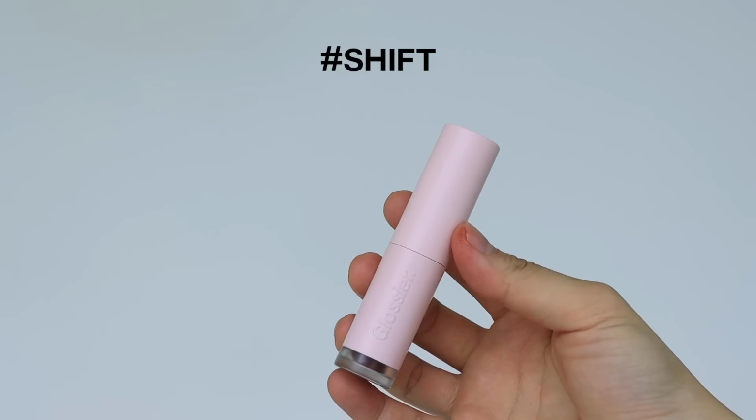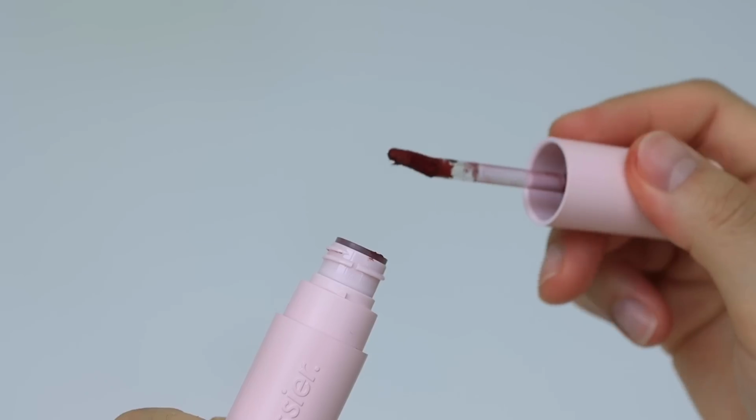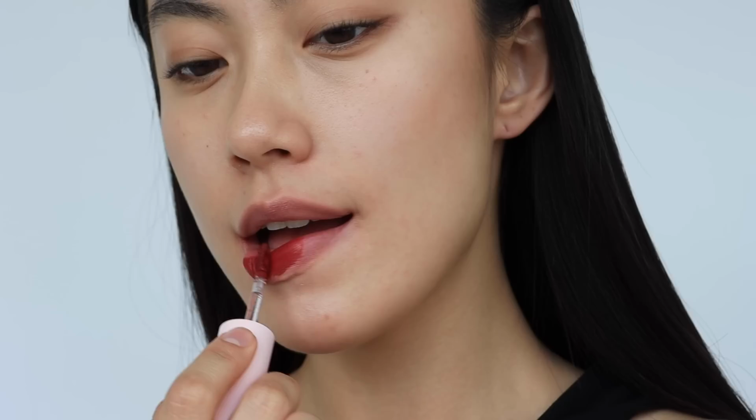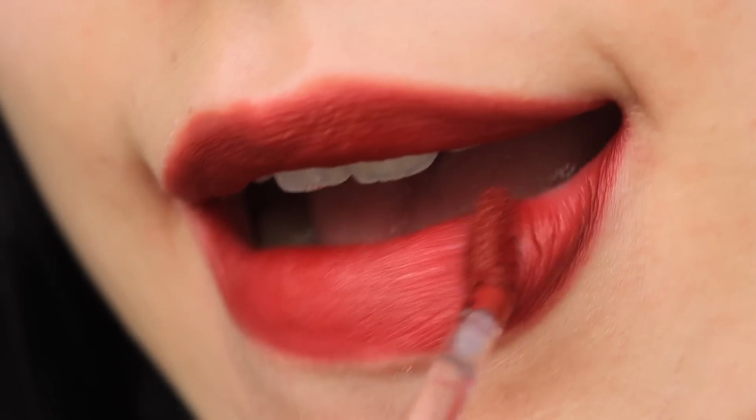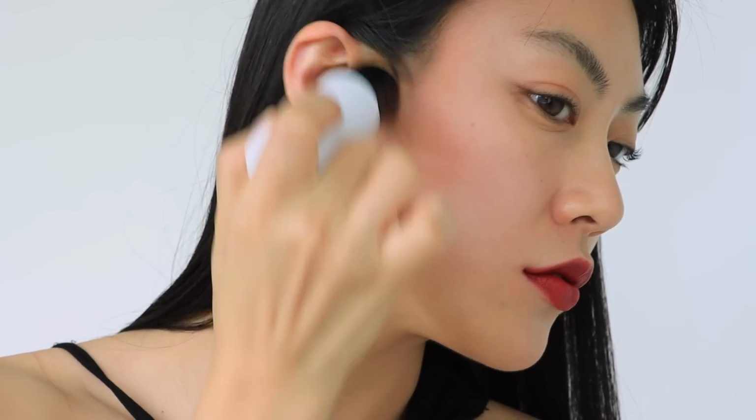Last but not least, Sheep is a deep burgundy shade that gives off a vampire red vibe and makes a bold statement. You can create a classic and elegant look that never goes out of style by applying the lipstick. Even on Halloween, you can go for a bit of a vampy look.